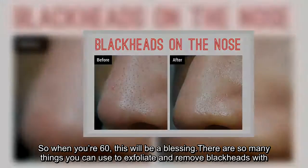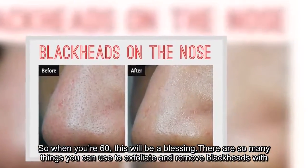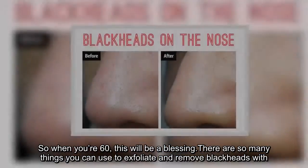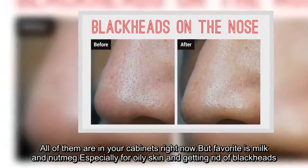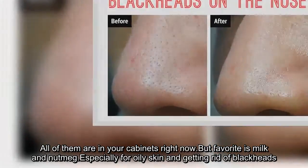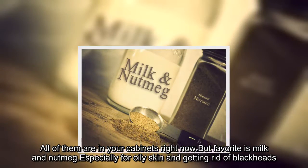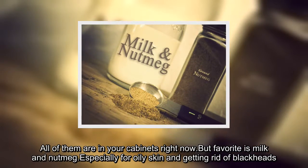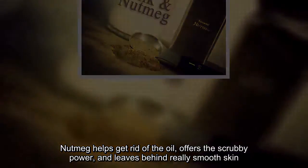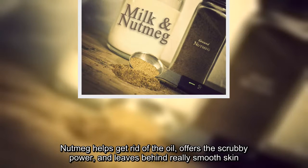There are so many things you can use to exfoliate and remove blackheads with. All of them are in your cabinets right now. But my favorite is milk and nutmeg, especially for oily skin and getting rid of blackheads. Nutmeg helps get rid of the oil, offers the scrubby power, and leaves behind really smooth skin.